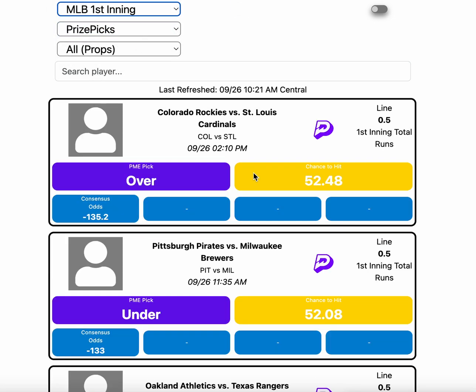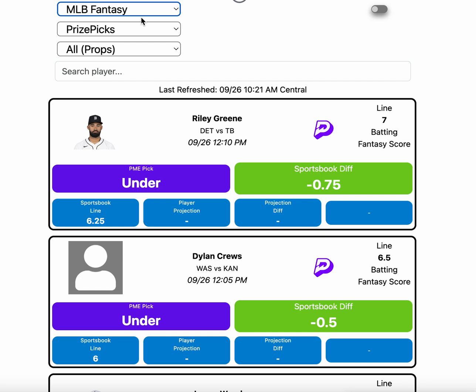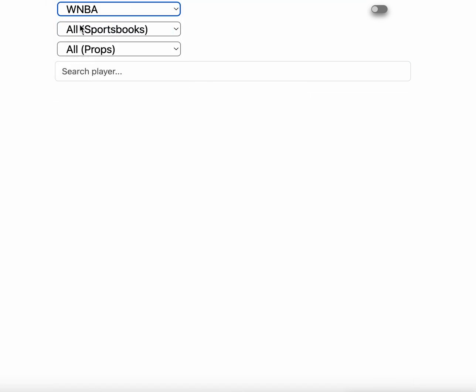MLB first inning. We have a decent option with the Rockies and St. Louis Cardinals. Over 0.5 first inning total runs at a 52.48% chance to hit. Not green yet, but minus 135 consensus odds on the over is pretty solid. Moving on, MLB Fantasy. You'll have even more pop in for this as we get closer to the game's beginning. But Riley Green, under 7 batting fantasy scores, minus 0.75. He'll be the best option at the moment.